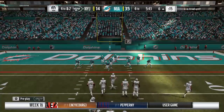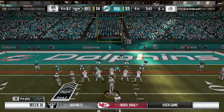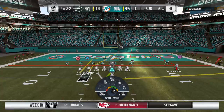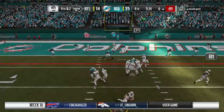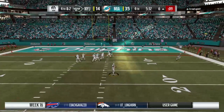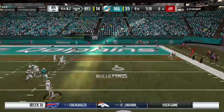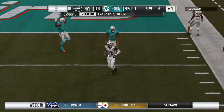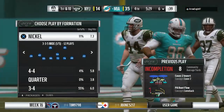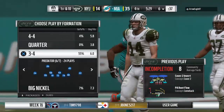And a field goal obviously means nothing here. They're going to go ahead and go for it on 4th down. Got to try it here. He's back to throw. And it is incomplete. The Jets try it, but the 4th down play doesn't work. And the Dolphins defense is able to hold.